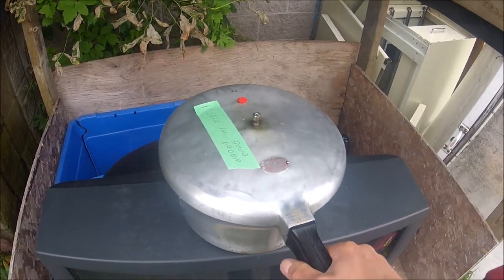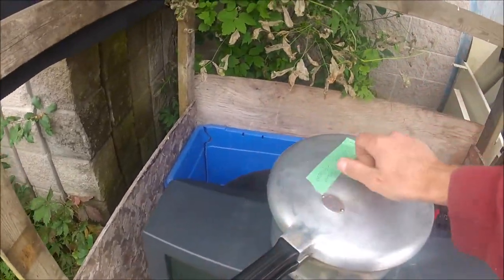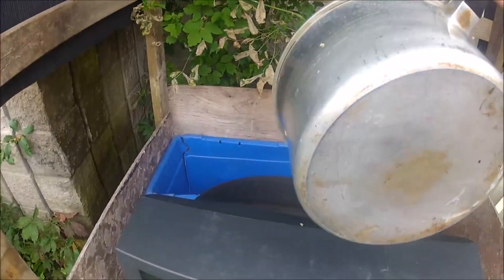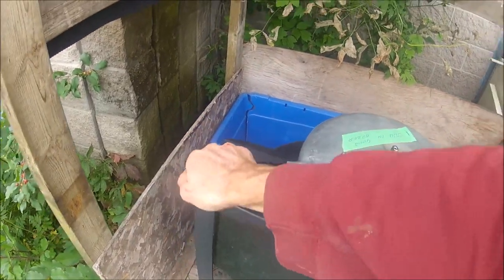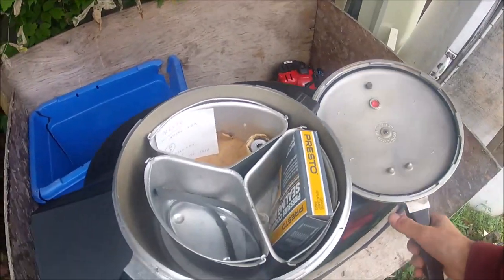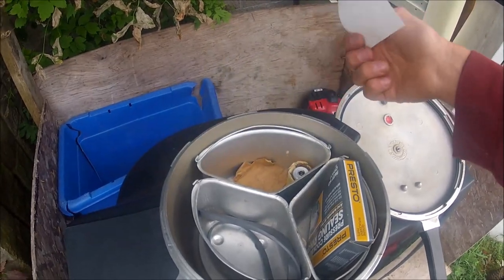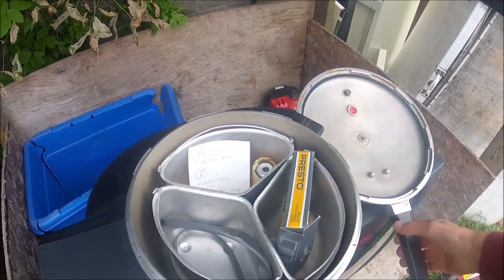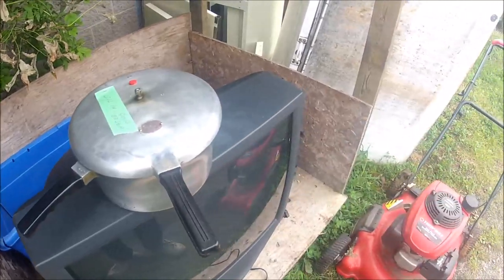What the heck is this thing? Looks like a pressure cooker. I don't know how you open it. Anyways, that's kind of good. Oh, it's a twist. Okay. Seal and everything. Very cool. I'm thinking eBay on that guy.